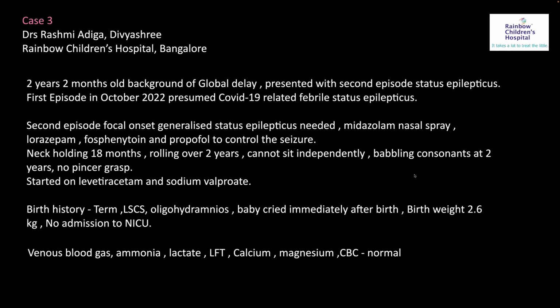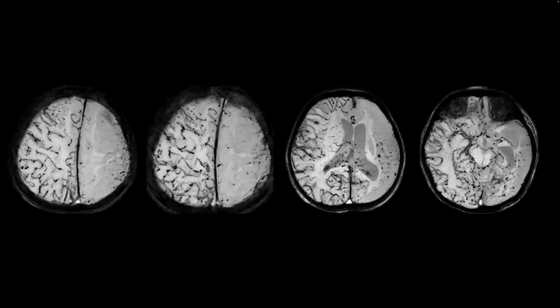I think now the question was whether this fits into a Moya-Moya type pattern, or as termed in the previous discussion, was it progressive vasculitis? So I was not sure what is progressive vasculitis in terms of the etiology or in terms of the management. So if anyone wants to chime in with their thoughts, that would be helpful.